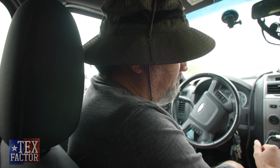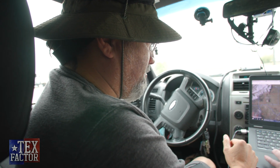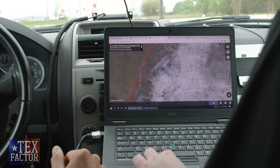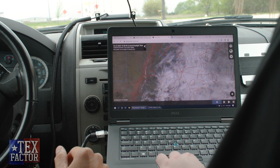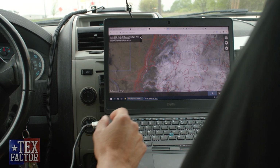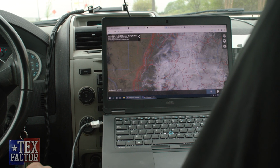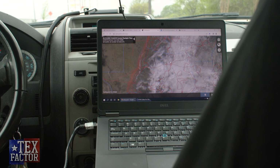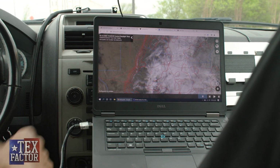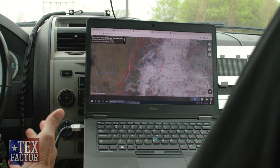Heading towards our preliminary target, which is down south near Waco. But we're kind of at a halfway point now because the models are starting to hint at some storms that might be happening north of DFW. So we got to start paying attention to those storms too and seeing which one has the better chance of putting down a tornado. So we're kind of in the middle.